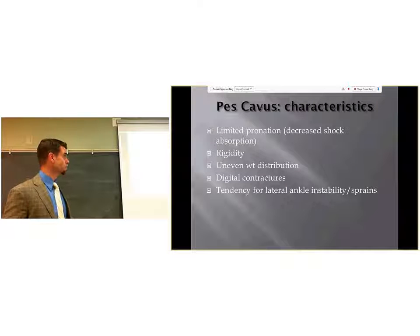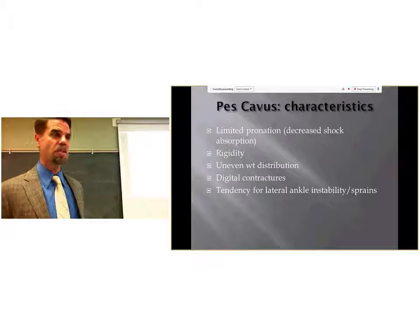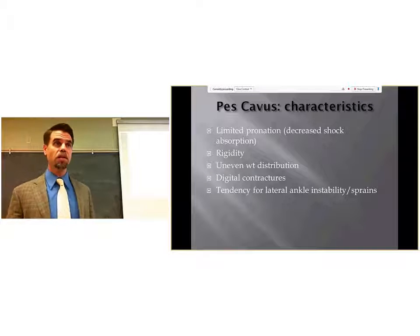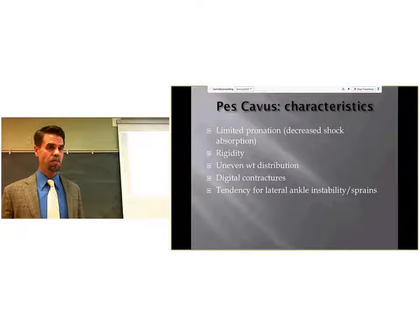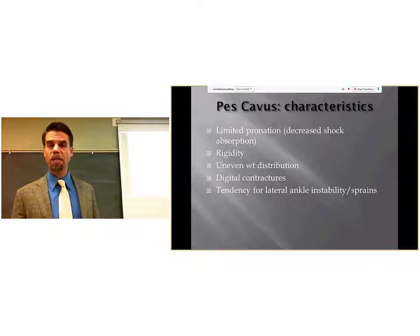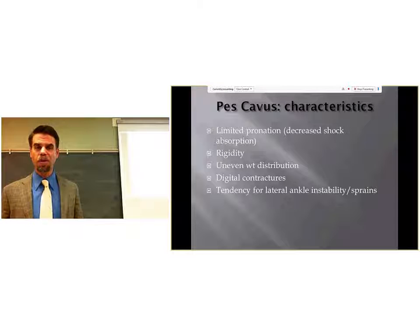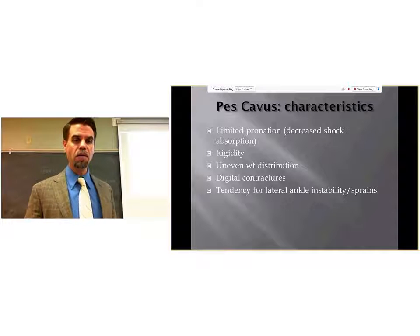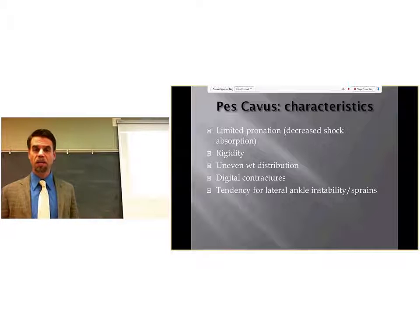Okay, so for pes cavus, they're going to have limited pronation, so the foot is going to stay in a rigid state, so it's not going to absorb a lot of shock. So this could also lead to uneven weight distribution. A lot of times it's going to be over the lateral part of the foot. You may also see digital contractures. And this is anecdotal, tendency for lateral ankle instability and sprains.